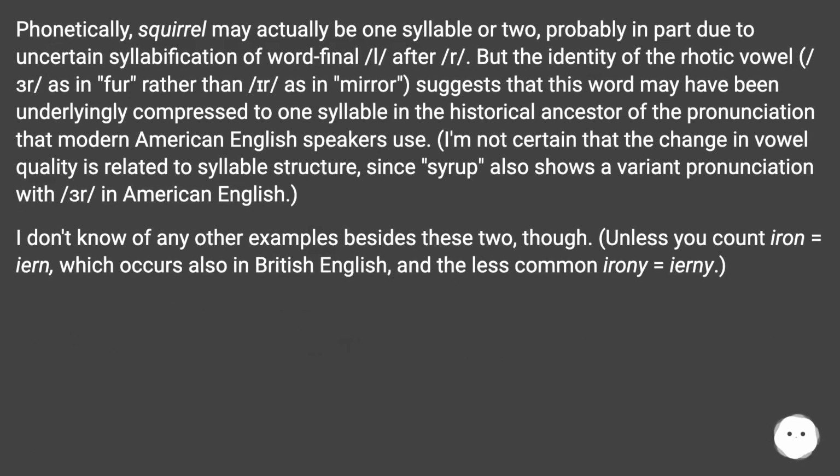Phonetically, squirrel may actually be 1 syllable or 2, probably in part due to uncertain syllabification of word-final vowel after R. But the identity of the rhotic vowel, as in fur rather than mirror, suggests that this word may have been underlyingly compressed to 1 syllable in the historical ancestor of the pronunciation that modern American English speakers use. I'm not certain that the change in vowel quality is related to syllable structure, since syrup also shows a variant pronunciation in American English. I don't know of any other examples besides these 2, though. Unless you count iron equals "iern", which occurs also in British English, and the less common irony equals "ierny".